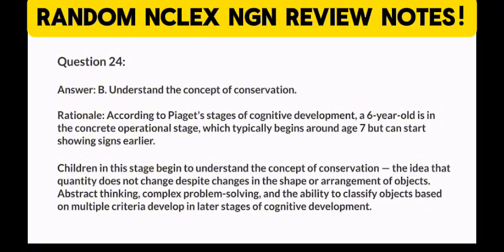Rationale: according to Piaget's stages of cognitive development, a 6-year-old is in the concrete operational stage, which typically begins around age 7 but can start showing signs earlier. Children in this stage begin to understand the concept of conservation, the idea that quantity does not change, despite changes in the shape or arrangement of objects. Abstract thinking, complex problem solving, and the ability to classify objects based on multiple criteria develop in later stages of cognitive development.